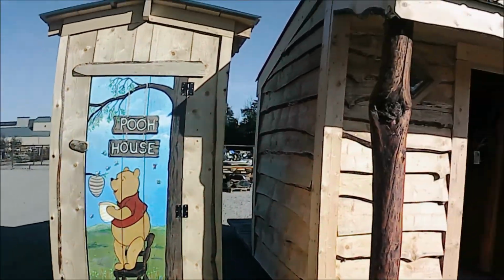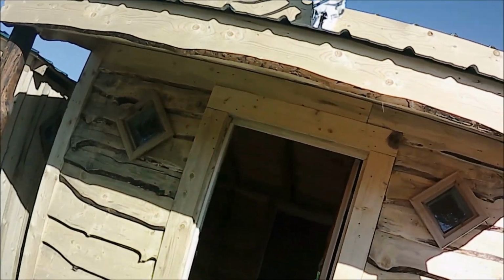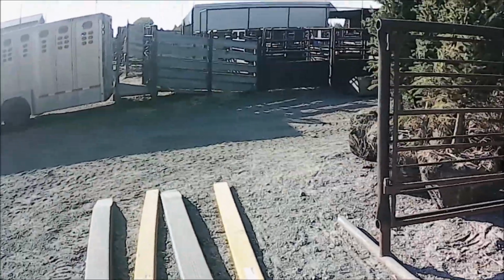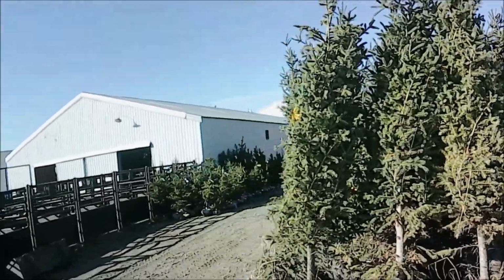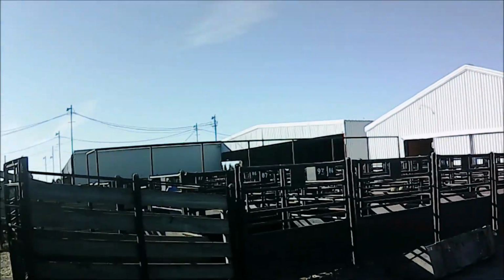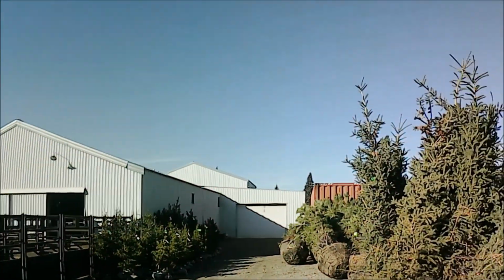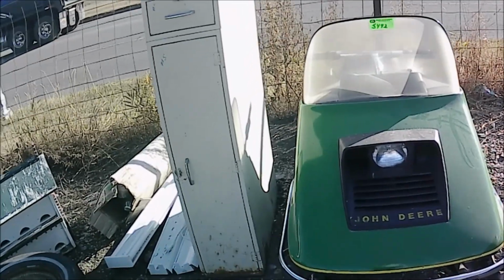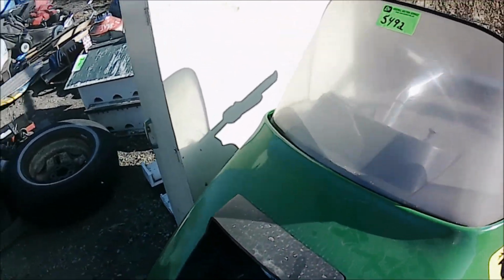Here's an outhouse. A little shed, this is a little shed here, or cabin. This auction sale even has trees, believe it or not. Lots of them. They sell cows and sheep here. They sell them live, but everything else is timed online. Here's a John Deere snowmobile even. Look at that.